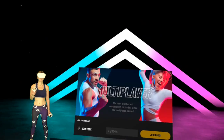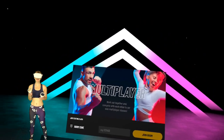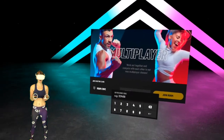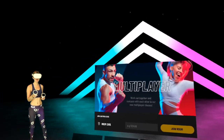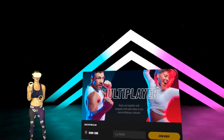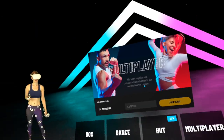Then you have multiplayer. So with multiplayer, you can compete against other people you know. You can have your own private room with a room code. That is a great way to motivate you to do your best, because obviously you want to beat your friends or your sibling. If you're facing up against your siblings, you're going to work extra hard. I know I would anyway.